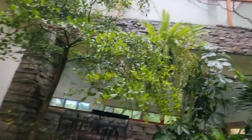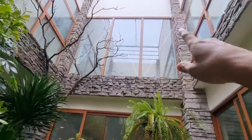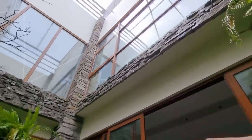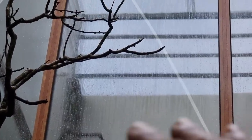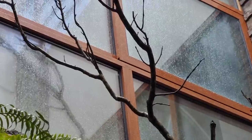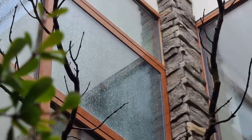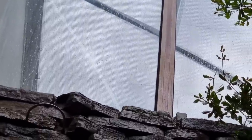I'll probably release them in the afternoon. Not sure if you guys could see, but I've put tape on all the windows just to let them know there are windows there. It's actually a blessing that it's rained because I think the birds will be able to see the streaks of droplets on the window. I don't foresee them flying right now while it's raining, but my hope is that they see those droplets and are like, okay, I can't fly into there. Not sure when I'm gonna release them, but when I do, it's gonna be under very close supervision.